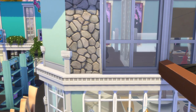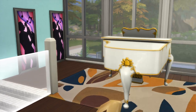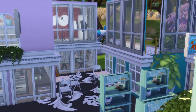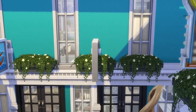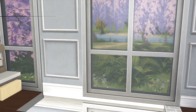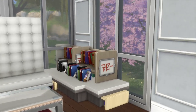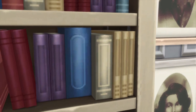Now we're just going to stay in the free look mode, because if I go back the other way, it's going to go all over the place. And we don't want to do that. So we're just going to fly into each of these stores. The bookstore again.